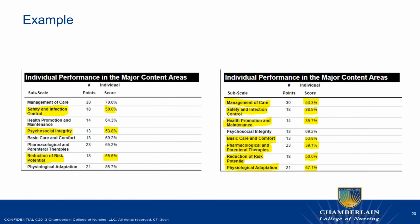Here are examples of the subcategories, AKA subscales. From the first picture, as you can see, the student missed 3 subcategories on their first VATI attempt. So, after completing the remediation from their faculty and coach, they are ready for their second VATI attempt. The student will only need to score a 60% or higher on safety infection control, psychosocial integrity, and reduction of risk potential. Of course, we want students to do well overall, but the focus will be the 3 categories missed.